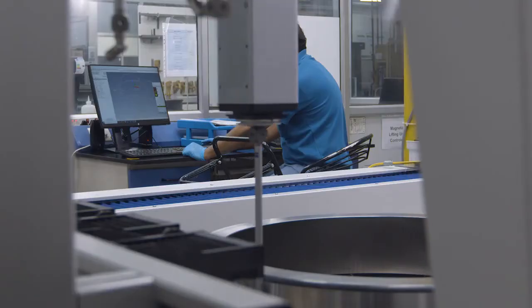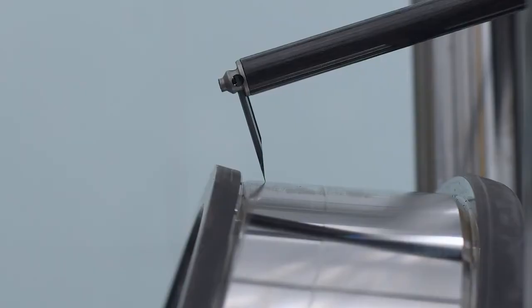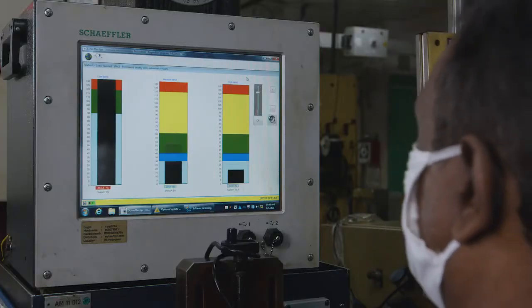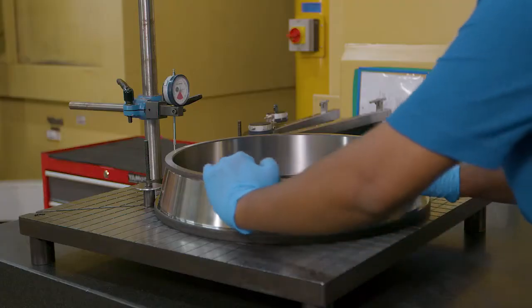Quality testing for products manufactured in India is as stringent as that performed in Germany. To ensure the highest quality standards consistently throughout the production process, regular and rigorous quality checks are performed at various production points.